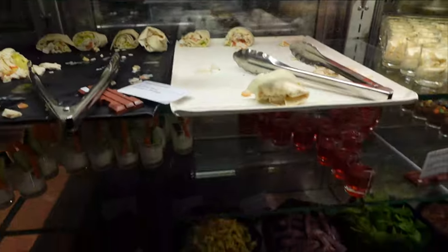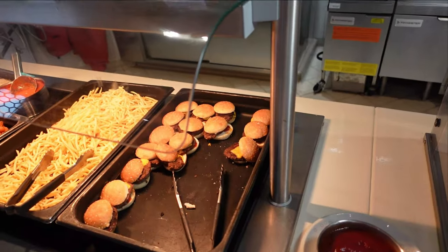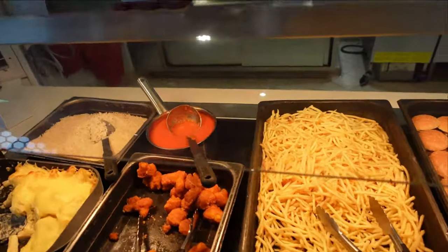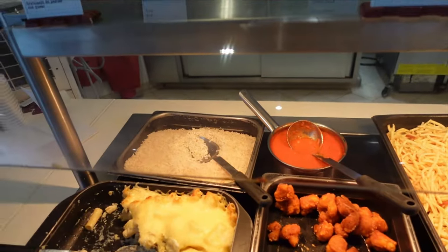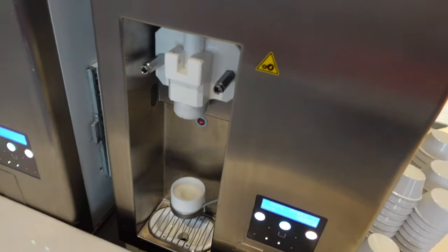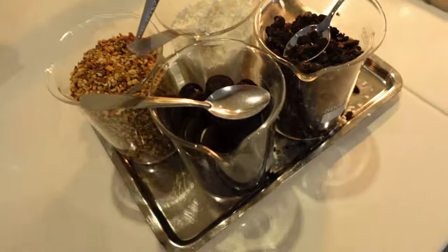There was a chicken wrap. And then they have this section which is the mini sliders, chips, some barbecue flavoured cauliflower, cheesy pasta, and some rice. And then right at the end they have an ice cream machine, vanilla, and then they have these little toppings, and then tiny little Oreos.